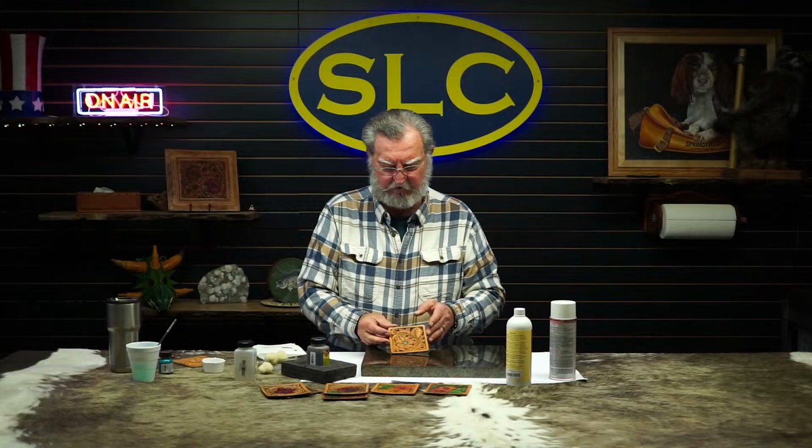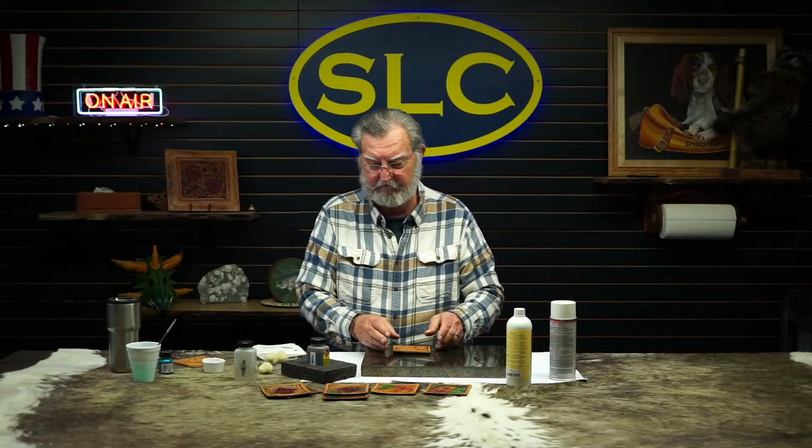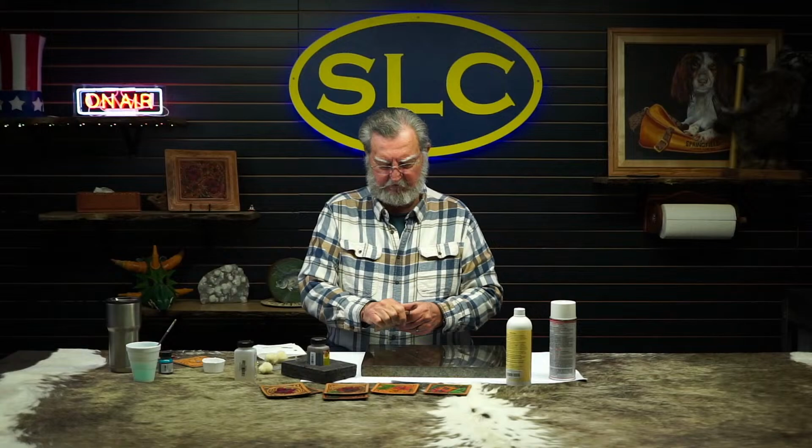What I did was I did a sample yesterday and I've already put the resist on it. I've dyed the background and painted the center and put the resist on. So it's ready to put the antique on, but I think this will be pretty.